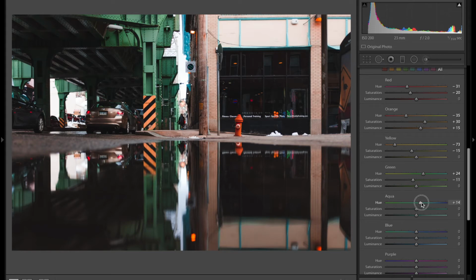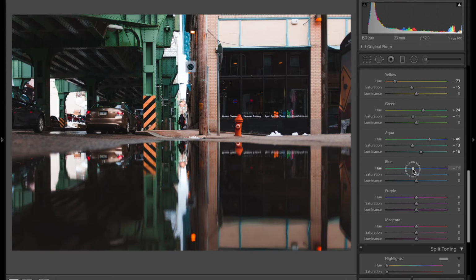Aquas, I'm going to bring them towards the blue side, around about there. I'm also going to desaturate those slightly, then add in some luminance as well. Now in the blues, I'm going to bring those down towards the aqua side. Again, there's not a lot of blues in the photo, but it just helps to add a little bit of tonality.